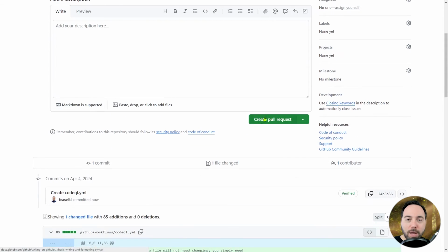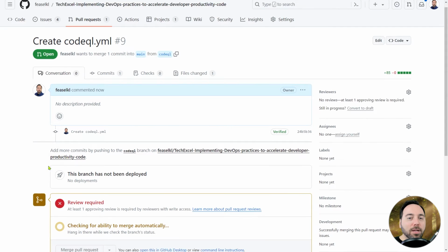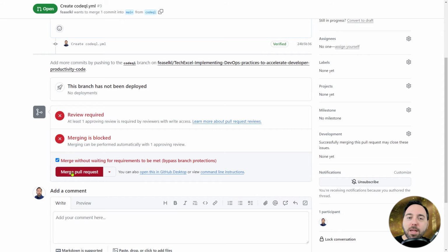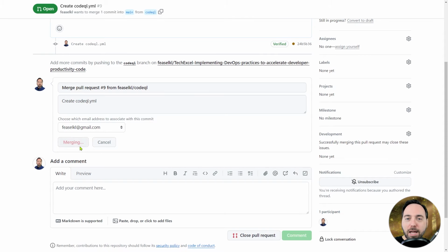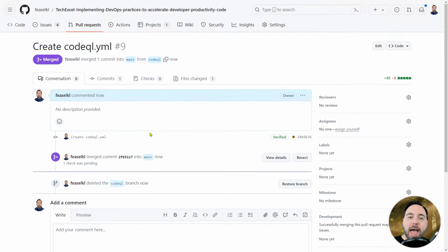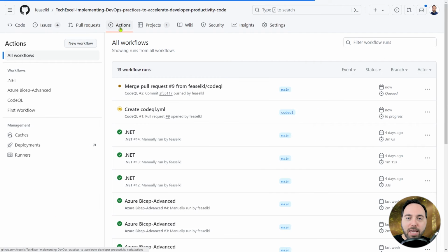I will judge dread this by saying that I am the law. Select the Merge Without Waiting checkbox and merge this pull request. After seeing one more red button, the merge is complete, so let's delete that branch. After doing this, if I navigate to the Actions tab, I can see my CodeQL workflow in place and running.